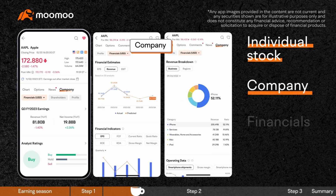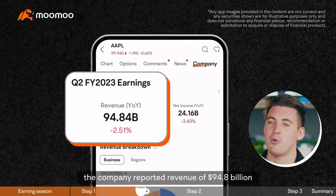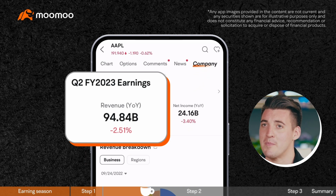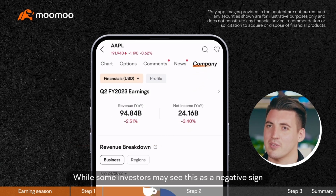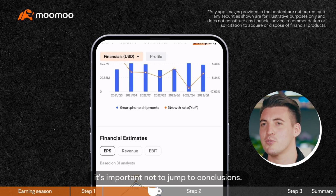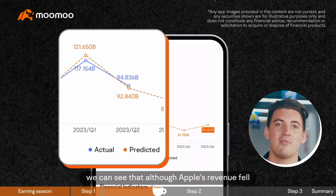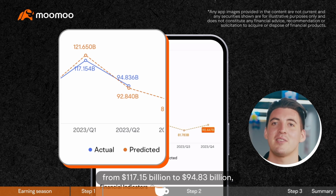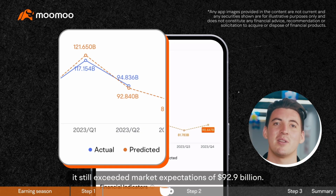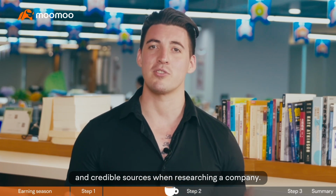Let's take a random example. In Apple's 2023 Q2 earnings report, the company reported revenue of $94.8 billion for the quarter ending April 1st, down 2.5% year-on-year. While some investors may see this as a negative sign and forecast a potential decrease in Apple's stock price, it's important not to jump to conclusions. Looking at financial estimates on Moomoo, we can see that although Apple's revenue fell from $117.15 billion to $94.83 billion, it still exceeded market expectations of $92.9 billion. It's important to consider information from multiple areas and credible sources when researching a company.